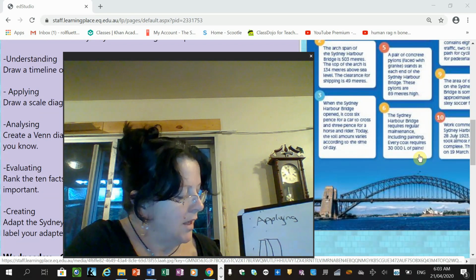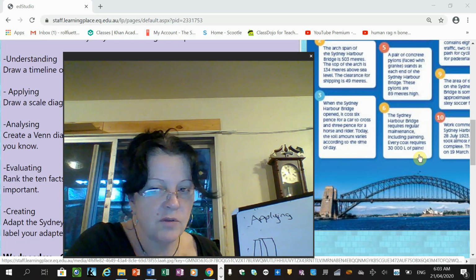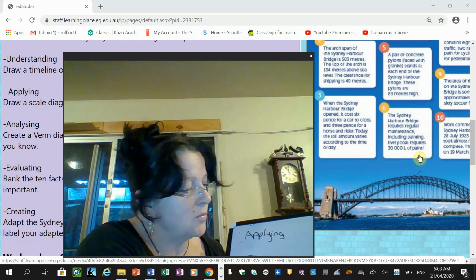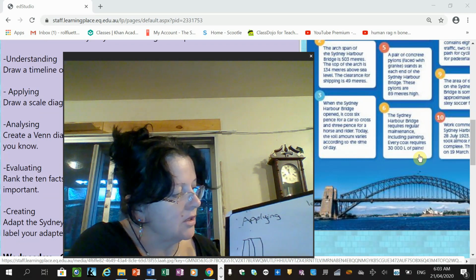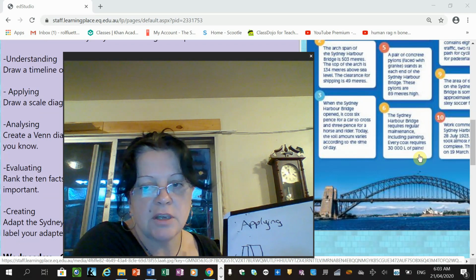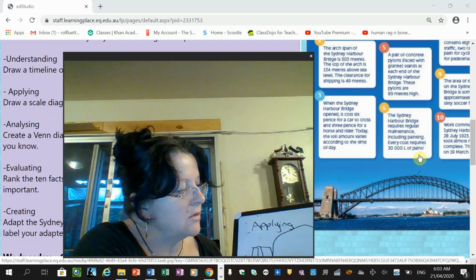I'm terrible. And then the bridge goes through these and down onto the road. You can draw this much better than me. And then we've got our bridge that actually goes along over the water. And then we've got our arch. Now our arch goes way up above those pylons, doesn't it?